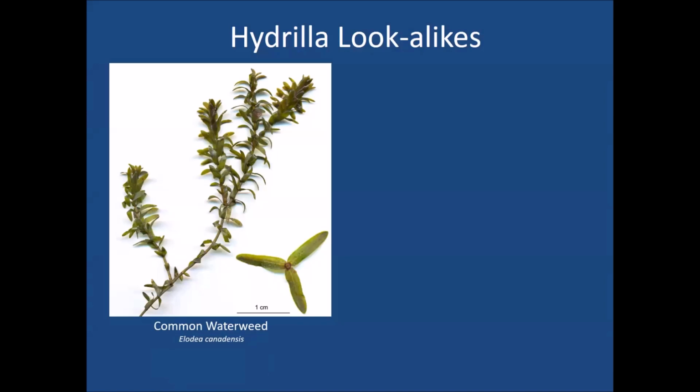So these are the look-alikes. The common waterweed again has 3 leaves around a stem, and this is really, really critical. And one of the interesting things about Hydrilla that I've seen is every once in a while you've got one with 3. But if you look at a whole stem of Hydrilla, the average is not going to be 3. It's going to be 4 or 5. So this is part of looking at these plants as well, is you can't just take a tiny little segment. You need to look at the whole plant, or more than just one little bit.